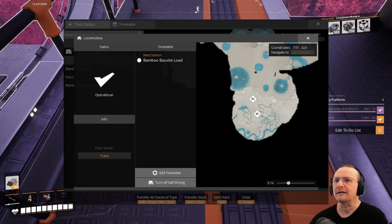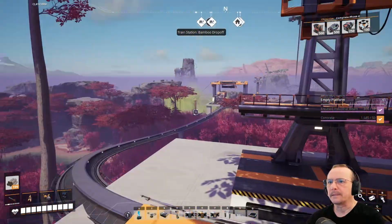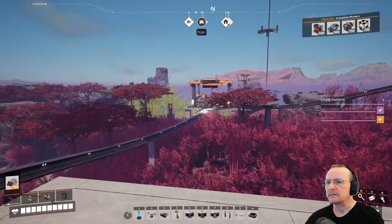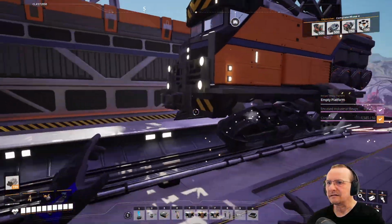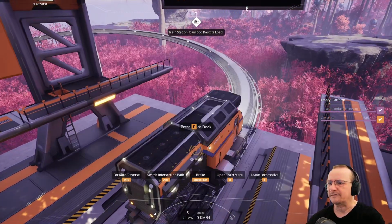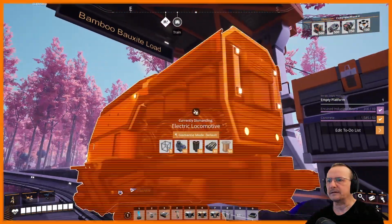Oh, it's moving. I didn't know Satisfactory could remote control trains at all. That's fantastic. Look at this. It's moving. It's coming right for me. Well, that's wonderful. All right. Turn off self-driving. Did I set up the... Yeah, I did. Okay.